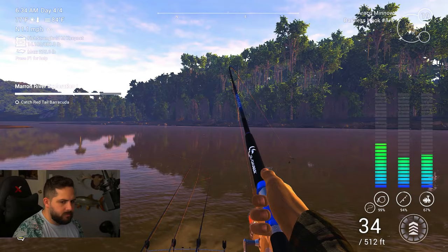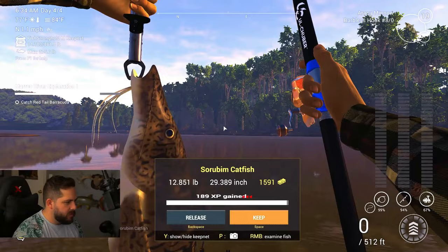Hey, this is a catfish. Is this a sorbum? It is, how about that? Top notch. It's the first one of those we've caught. We caught those at Maku Maku, as you may remember.